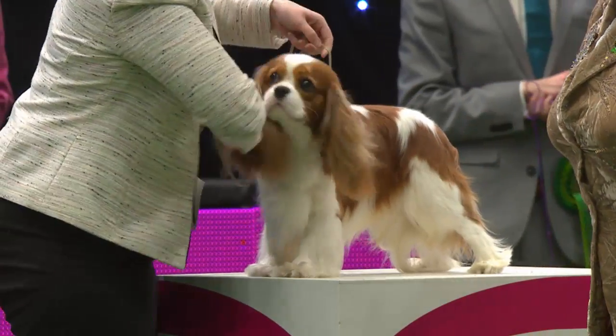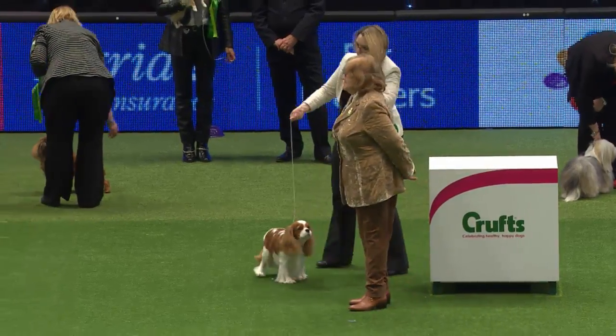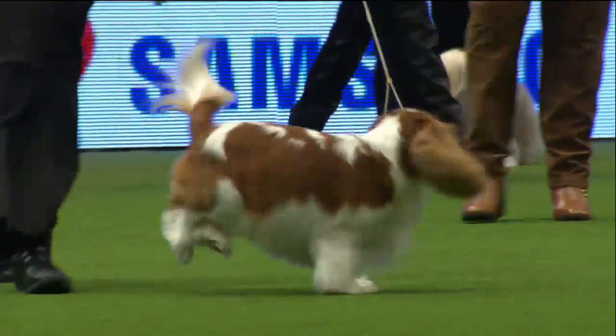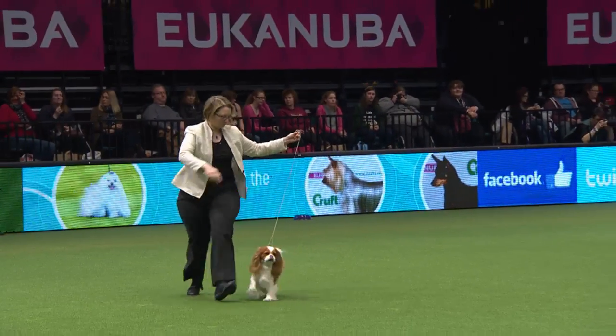This is one of the royal spaniels developed in the court of Charles I, the Cavalier King. He had a lot of them running around his houses and palaces. This one takes its name from Blenheim Palace, actually. I've just taken a little fright, full of alertness. That's better. And here, up comes the tail. Much happier now.